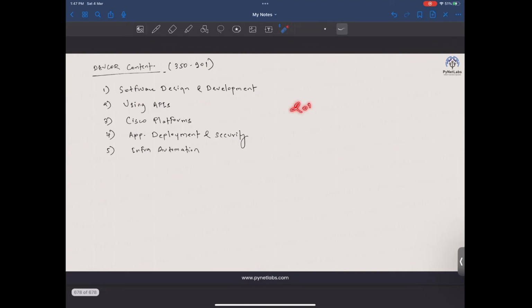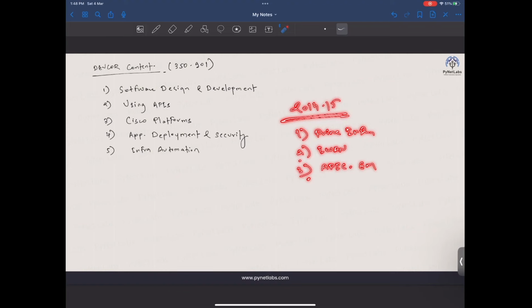So in 2014 and 2015, there were a couple of solutions that Cisco came out with which were getting popular. Number one, we had Prime Infrastructure. Second, we had Intelligent WAN. Third, we had Epic EM. And fourth, we had Epic DC. The Epic EM was called Epic Enterprise Module, and Epic DC was called Epic Data Center.